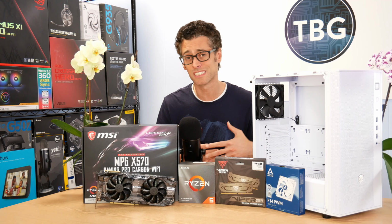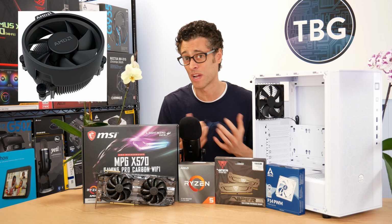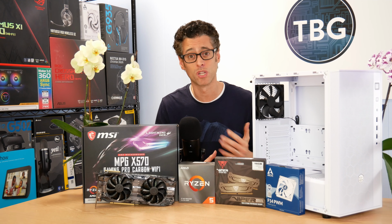So Ryzen 5 3600 offers the same performance. It actually comes with a better cooler in the box, the Wraith Stealth, which is an excellent cooler. You don't need to upgrade it. And like I said, you can match it with really low-cost motherboards.